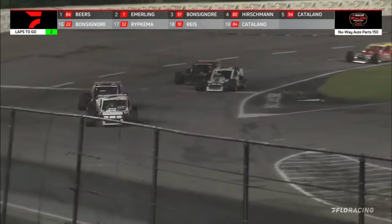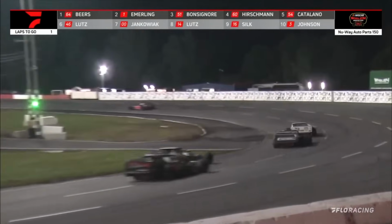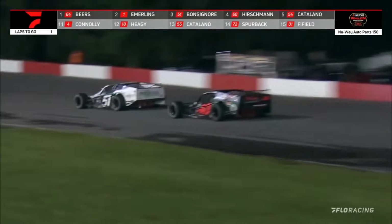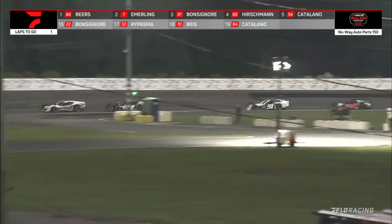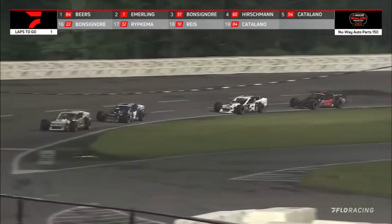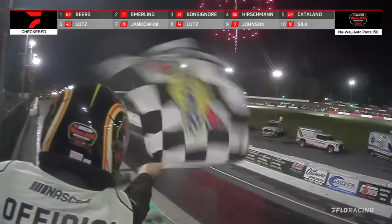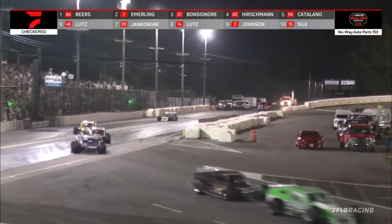Austin Beers looks in the rearview mirror, and all of a sudden, here is that one car right behind him. Patrick Emmerling is in the mix. Final time around for Austin Beers. No question about it. Austin Beers looks to make it 2 in a row here at Lancaster. He'll rumble off turn number 4, work his way back to the line. Patrick Emmerling runs in his tire tracks. Austin Beers has done it. Back-to-back victories here at Lancaster.